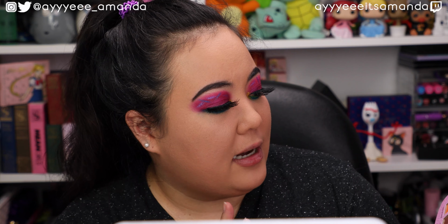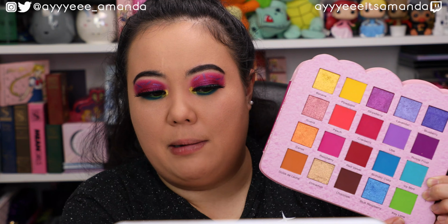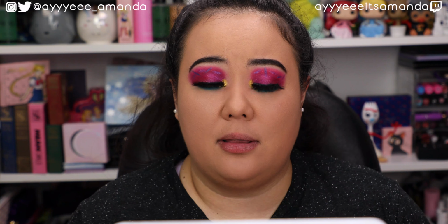I think the only thing I would add to it, maybe take out Red Velvet and add a complementary green shimmer. I think that's something that is missing. Key Lime is going to work out so nice with the blues and the purples, but a green shimmer would have been the cherry on top of this palette. But other than that, I didn't swatch the palette or any of the shades that I use, but they're super pigmented. You can build them up to your liking. Didn't run into any blending issues.